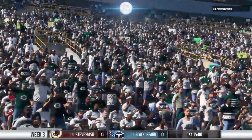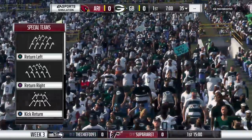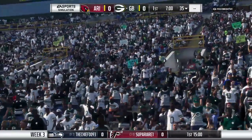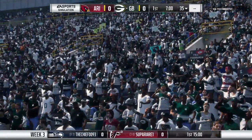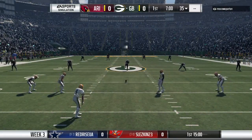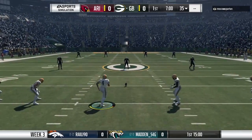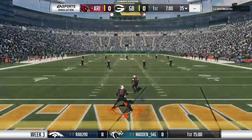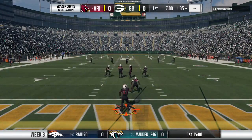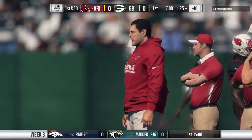Larry, from one of the truly iconic stadiums in the NFL, there's a look at Lambeau Field here in Green Bay, Wisconsin. The scene a few moments ago, here it is. It's unlike any other in sport as both teams made their way out of the tunnel. These folks are fired up as their guys are ready to do battle between the Arizona Cardinals and the Green Bay Packers. And a fair catch signaled for and taken successfully.